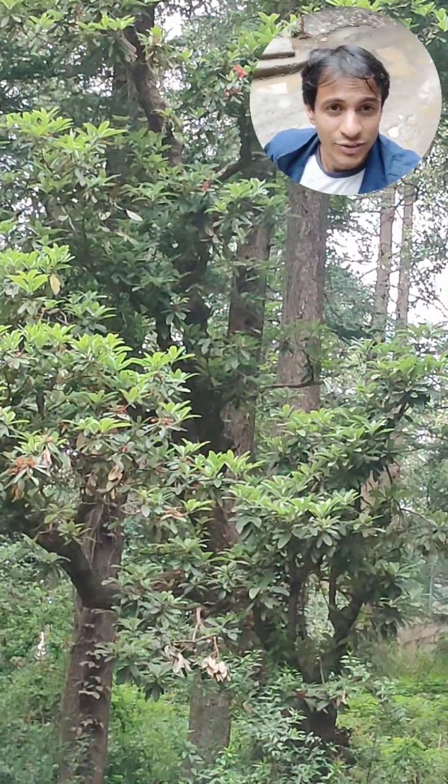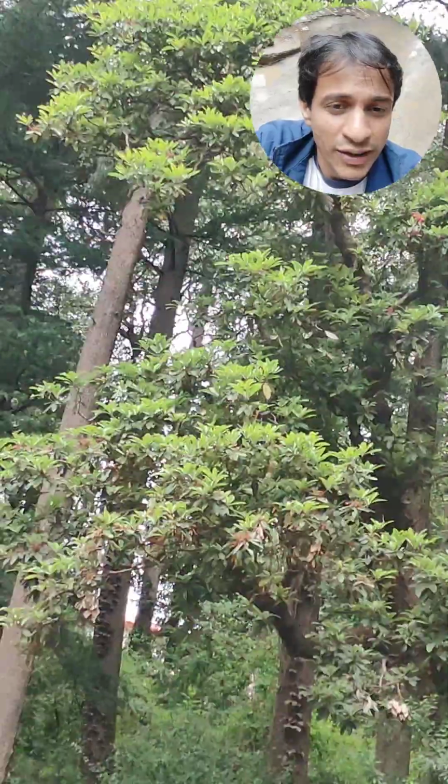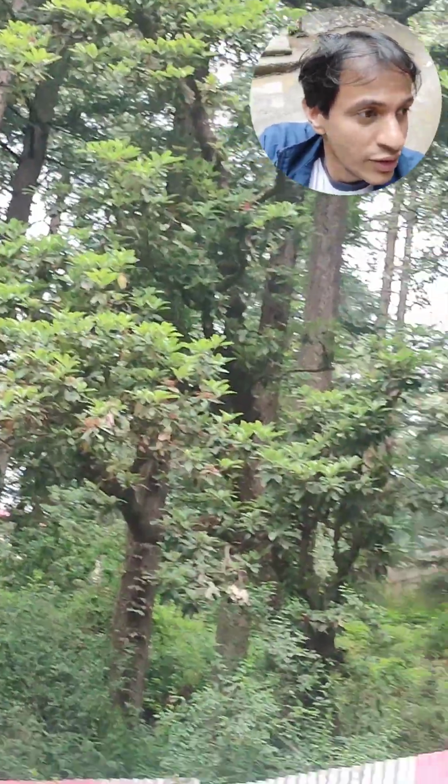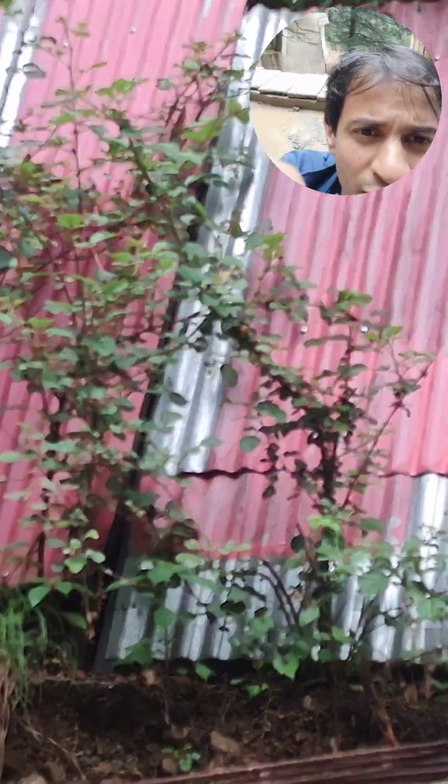Hi, I will actually show you how this environment is. This is a barn tree. This is a barn tree. And this is a Himalayan mulberry. See, the yellow color mulberry is there. This one.